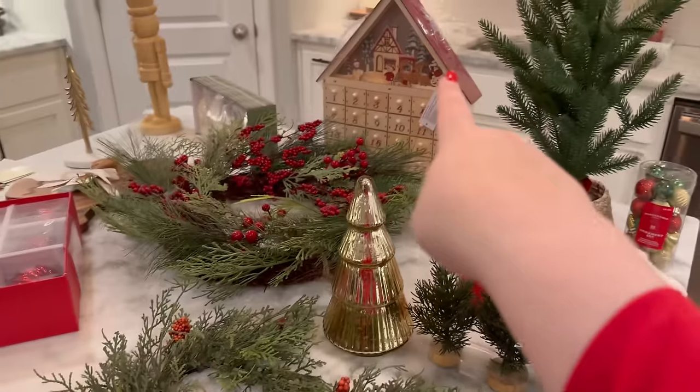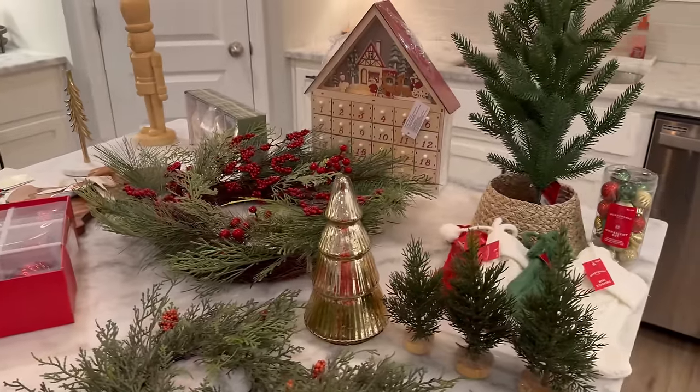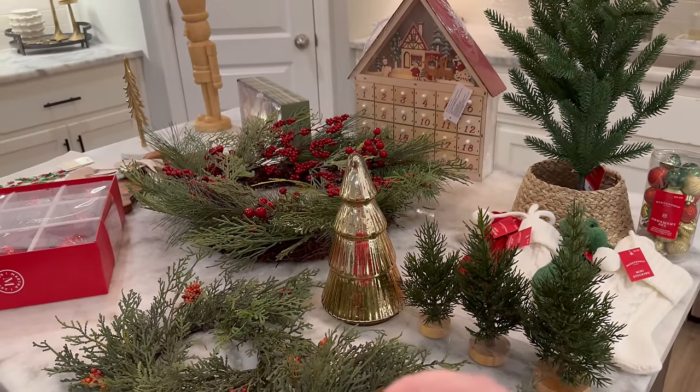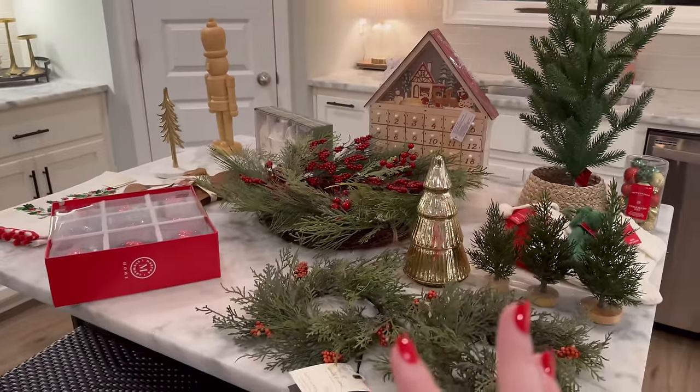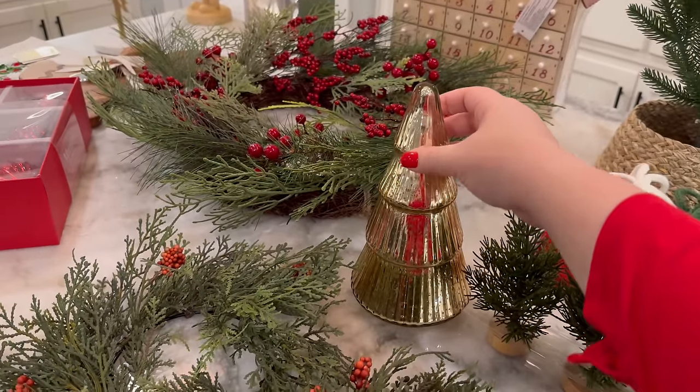There was something else. And the advent calendar, and the gingerbread. Those all have been there the past few times I went, and I kept picking it up and putting it back because I was like, I don't need it, but then I really just wanted it. So I went ahead and got those today because I was really excited.